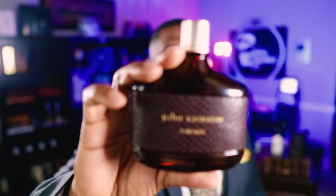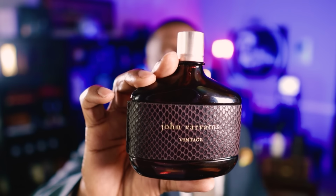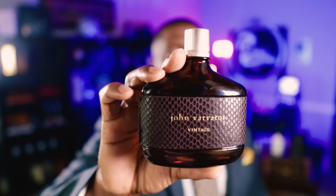Absolutely love the use of cinnamon and tobacco here, and that suede really gives this warm, inviting feel and appeal to this fragrance that just speaks to the fall season. This thing is fantastic. And again, another one you can find for probably under 50, 60 bucks at this point, but it's definitely worth it. From the brand of John Barbados, this is called Vintage.